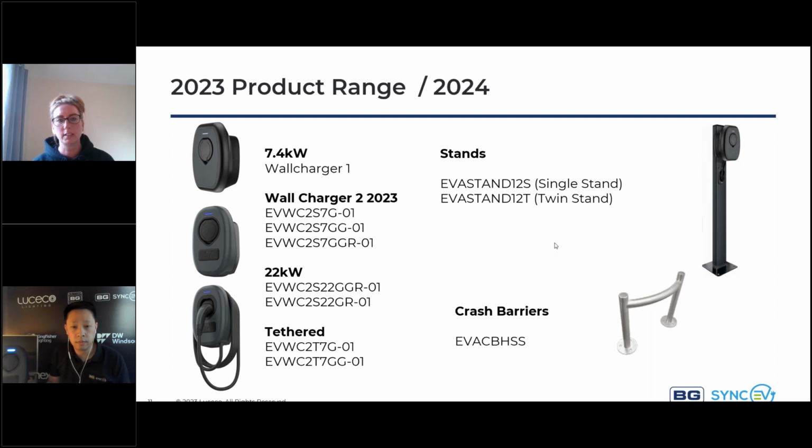As the product range stands today, we've got no longer the wall charger 1, which is the top one, but anything with wall charger 2 is what we currently have, as well as the stands. They can be single or twin mounted, and we also have the crash barriers in stainless steel as well. The tethered ones come with a 7.5 meter cable for added length, but this is only in the 7.4 version. We also have the 22 kilowatts there for 3-phase, and they come with the Wi-Fi, 4G and the RFIDs.